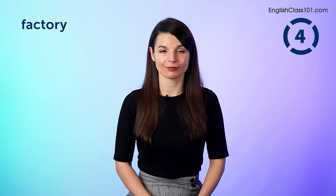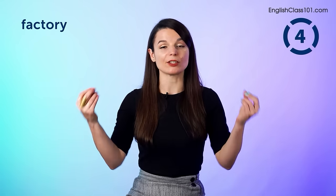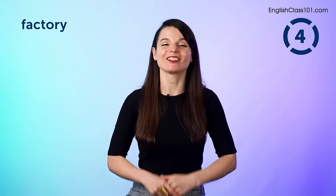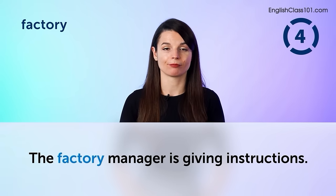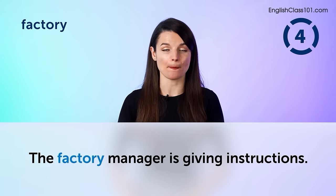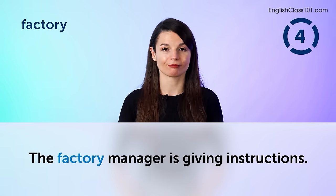Factory. A factory is a big location where something is created, where things are made. Physical products are created in a factory. Here's an example. The factory manager is giving instructions.